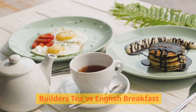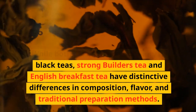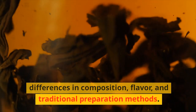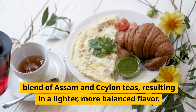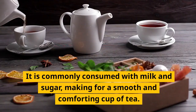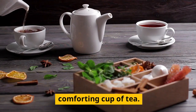Builder's tea versus English breakfast. While both belong to the category of black teas, strong builder's tea and English breakfast tea have distinctive differences in composition, flavor, and traditional preparation methods. English breakfast tea is traditionally a blend of Assam and Ceylon teas, resulting in a lighter, more balanced flavor. It is commonly consumed with milk and sugar, making for a smooth and comforting cup of tea.